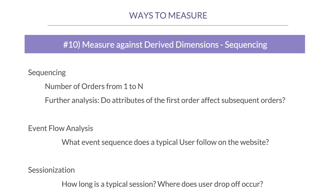So, for example, has a driver had more orders and more deliveries on our site, has their time to deliver changed from the first set of orders to their last set of orders? And this ordering can also be used to define a session.